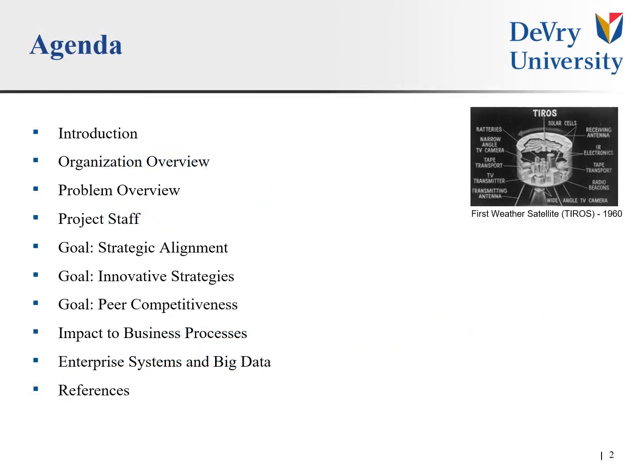During this presentation, we'll discuss the introduction, discuss a little bit of the organization overview, look at the problem, talk about the project staff for this project. We'll look a little bit at three goals: strategic alignment, innovative strategies, peer competitiveness, and then we'll follow up with the impact of business process and enterprise systems and big data.